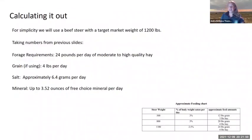And now we're going to calculate it out. For simplicity, we're going to use a beef steer, and we have a target market weight of 1,200 pounds. Taking numbers from previous slides, our forage requirements are 24 pounds per day of moderate to high quality hay. Grain, if you're using it, you're looking at about 4 pounds per day. I apparently had a dyslexic moment when I was reading this, and it's 20 pounds of grain and 4 pounds of hay. But we're going to pretend today it's 4 pounds per day.